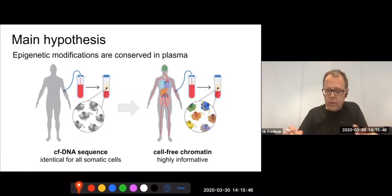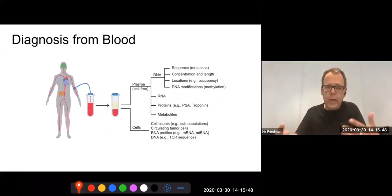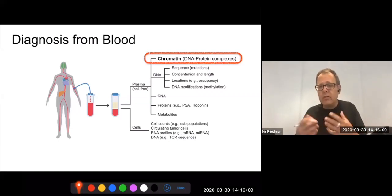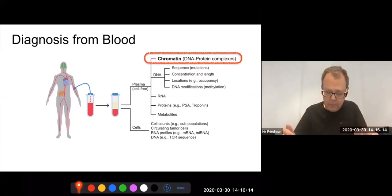And so if we return to this illustration of possible ways of looking at blood as a tool for diagnosis, we're adding a whole new medium for diagnosis, which is the complex of DNA and proteins. We're using the proteins to distinguish what is the status of the DNA, and we're using sequencing to see what piece of DNA is with that status. So before I go into details, let's think how we are going to use it and give a sense of the flow.